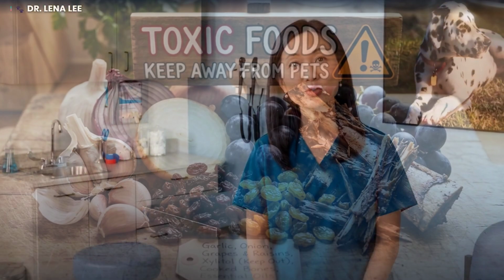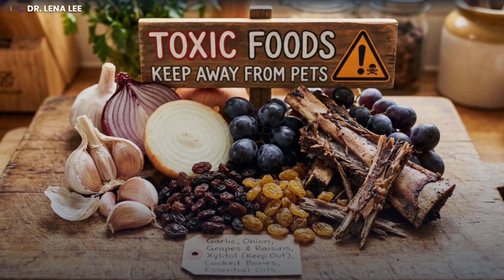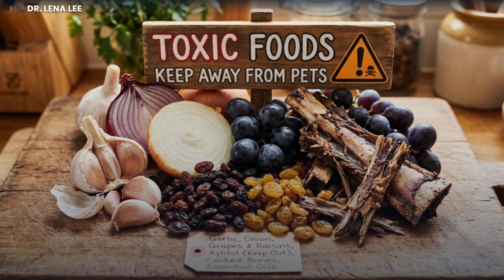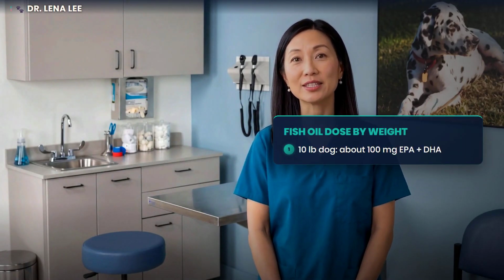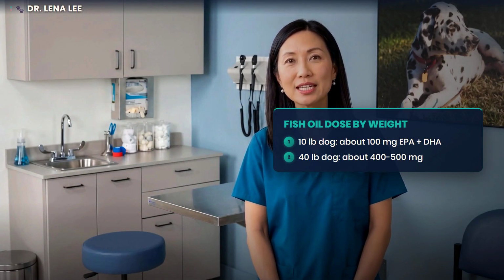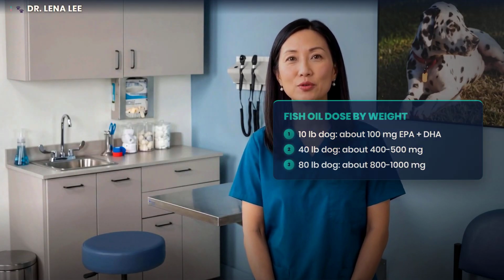While we are on the subject of things people avoid without needing to be told twice, a few foods and substances have no place anywhere near this bowl at all, and they matter regardless of what skin issue you are dealing with. Garlic, onion, grapes and raisins, xylitol, sometimes labeled as birch sugar on ingredient lists, cooked bones, and concentrated essential oils near a dog's skin or bowl can all be genuinely dangerous, not just unhelpful.